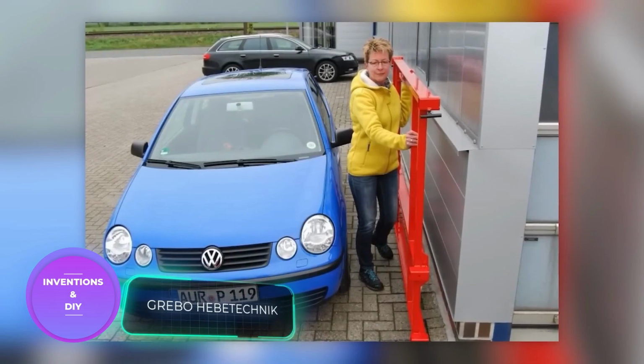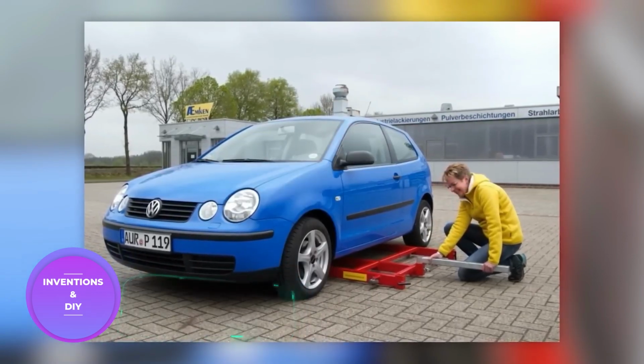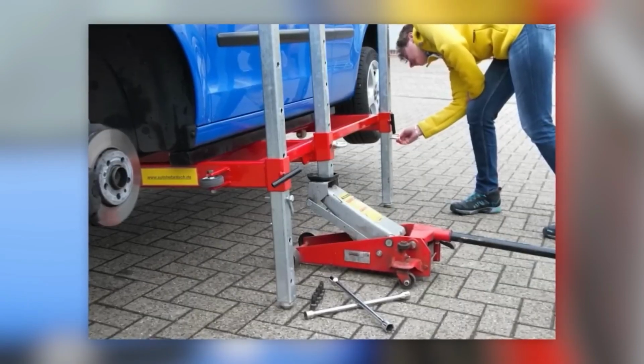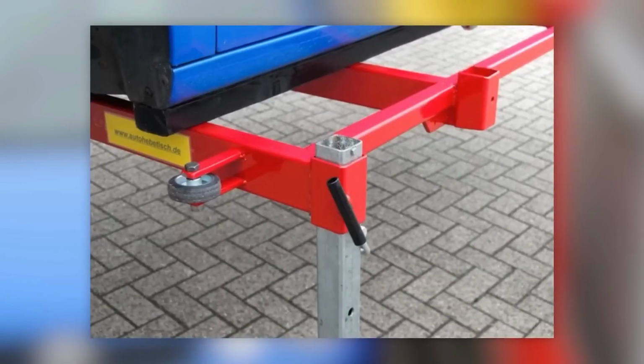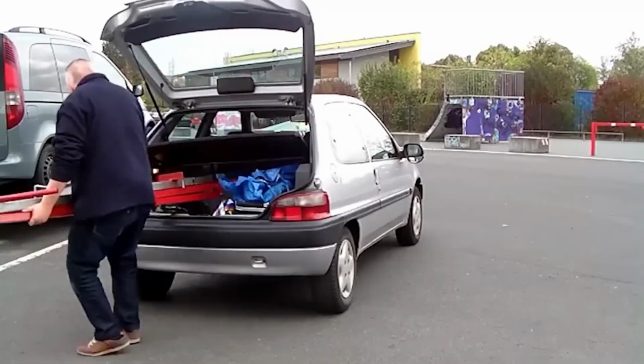Introducing a revolutionary and efficient innovation for effortless car lifting, whether indoors or outdoors. This cutting-edge creation hails from Germany, boasting a remarkable capacity to elevate cars weighing up to a staggering 4,630 pounds to an impressive height of 3.3 feet.